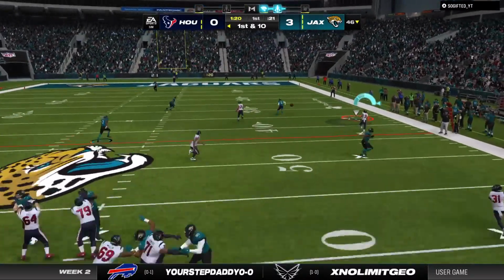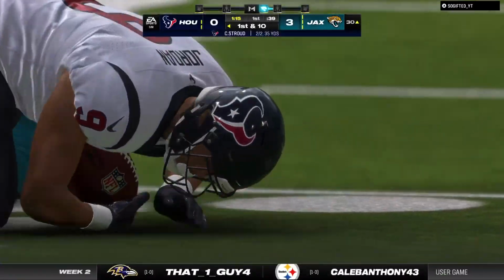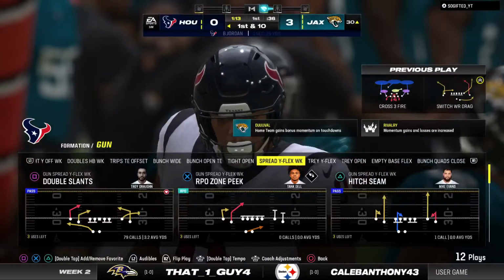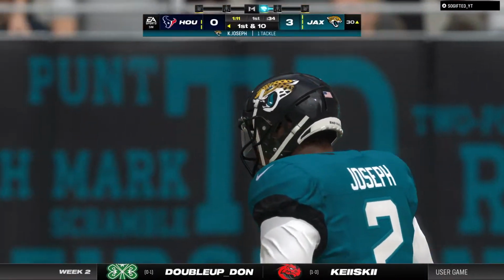Stroud. He's got his man. It's the tight end, Brevin Jordan. And he's got this to the 30 before being taken down. Call that a very strong gain of 24.